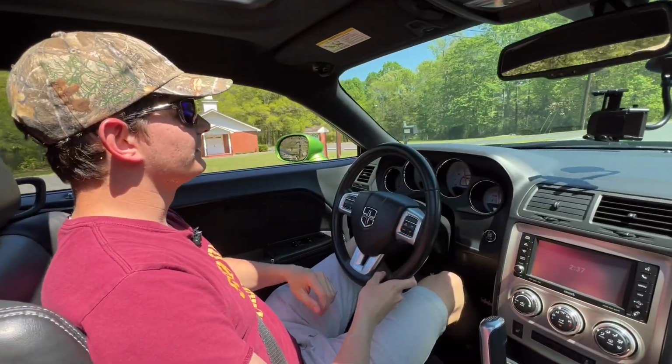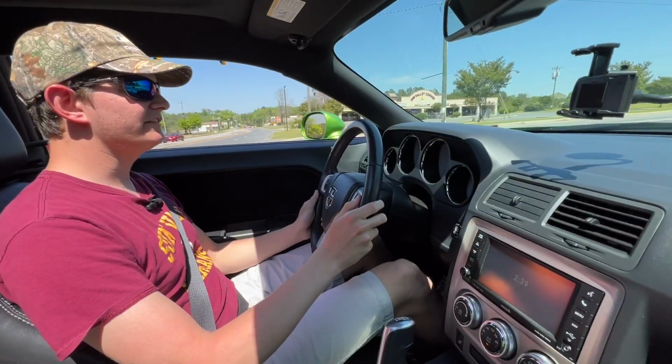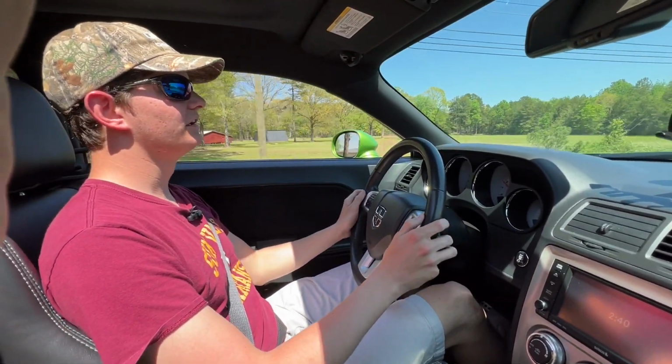Wow, that was half throttle. Now you guys can tell I'm not the best manual driver. It's been a long time since I've been in one. The shifting is very, very easy. You are right, the shifting is very, very easy. Oh yeah, this thing drives incredibly well.